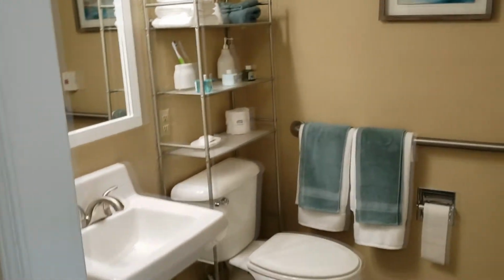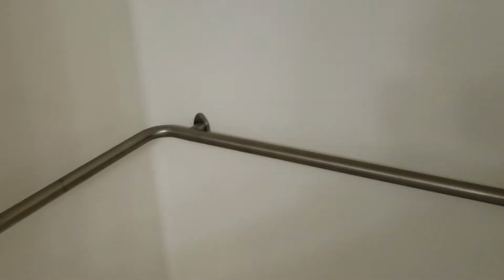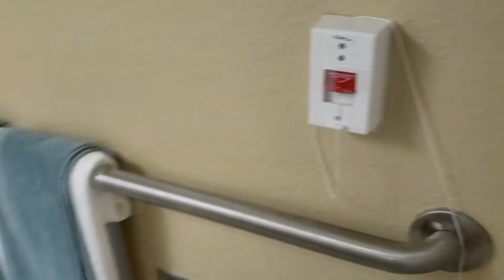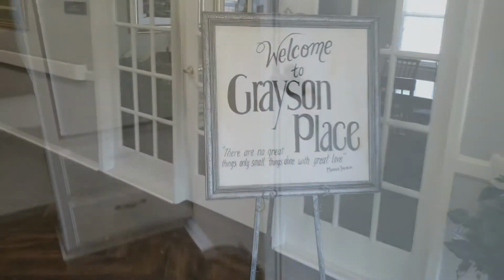Let's step into the bathroom. Now this room was built for safety. We have our safety rails all the way around, lots of room for a shower chair, and there's no kind of step to get over. You just walk right in. Another emergency pull cord right here. So this is 126, premium studio.